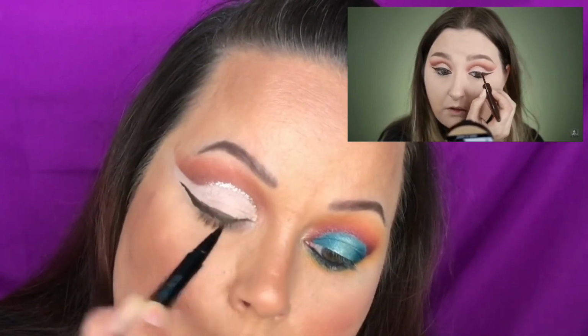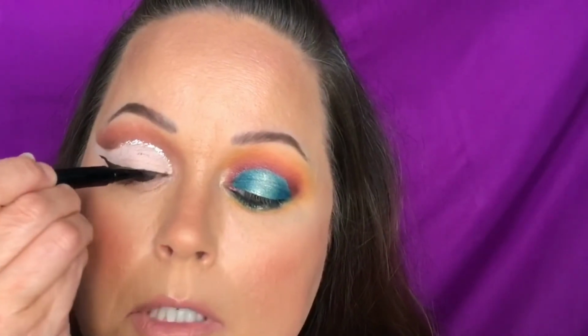All right, got the one wing done. Now to move on to the other. Oh no, it transferred up there. I'll get it, not a big deal. I'm gonna let that dry. Okay, and that is the eyes done. So that's the end of her tutorial on the eye look. So what I'm gonna do now is throw on some lashes and probably fix it up just a tad bit, just to make sure it's photo ready, if you know what I mean. And I will be right back.